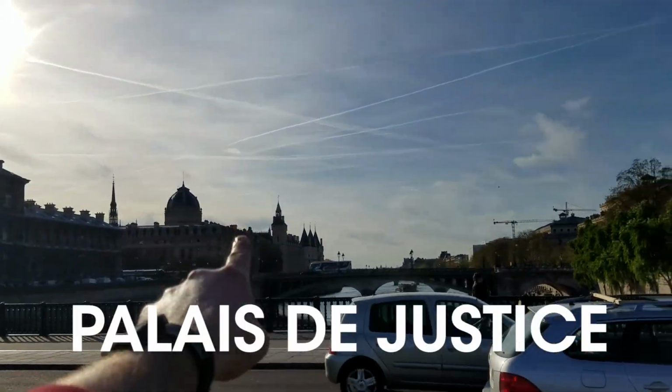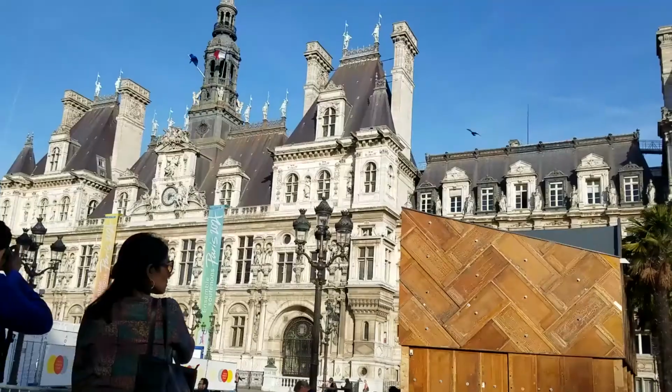And over there is the Palais de Justice. So if you really feel like walking around and exploring the island a little bit, there's a fair amount to see right here. But if you're on a time crunch, just walk. Metro stop is on the other side of the hotel. So it's on the main road on the other side of the building. And that's where we're gonna go now.